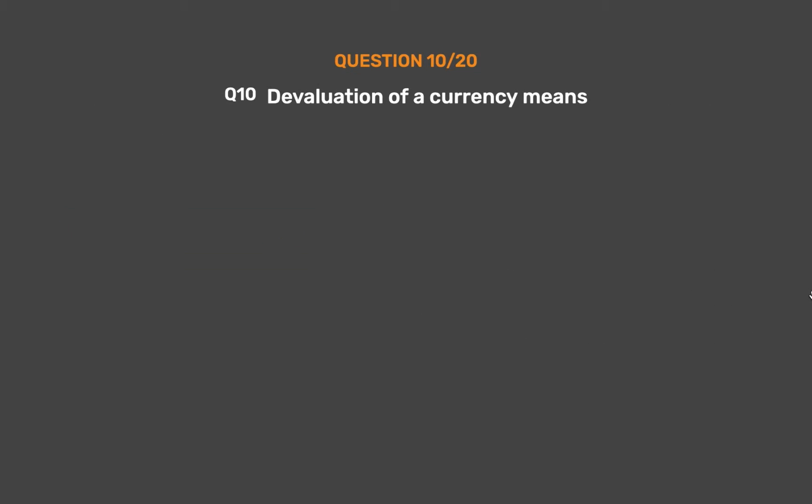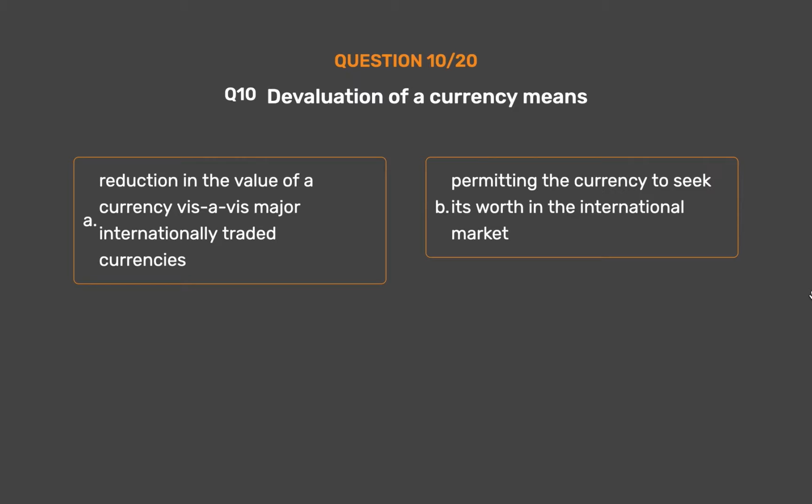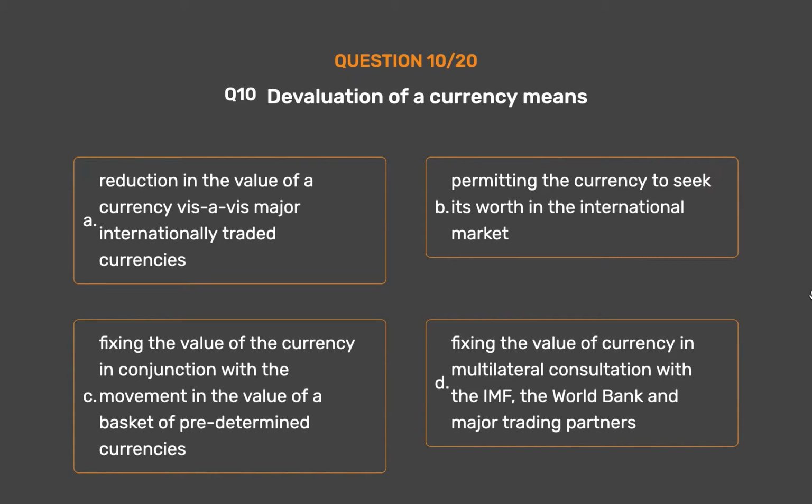Question number 10. Devaluation of a currency means: Option A. Reduction in the value of a currency vis-à-vis major internationally traded currencies. Option B. Permitting the currency to seek its worth in the international market. Option C. Fixing the value of the currency in conjunction with the movement in the value of a basket of predetermined currencies. Option D. Fixing the value of the currency in multilateral consultation with the IMF, the World Bank and major trading partners.